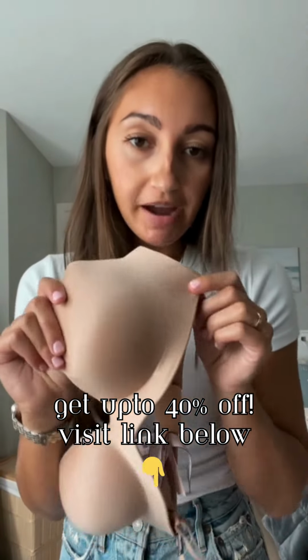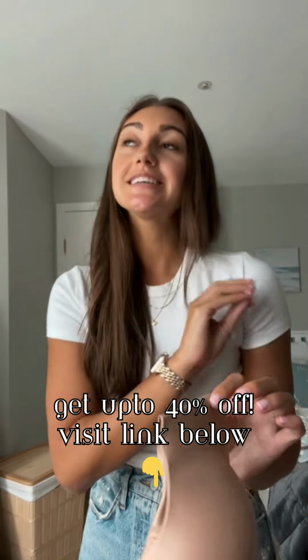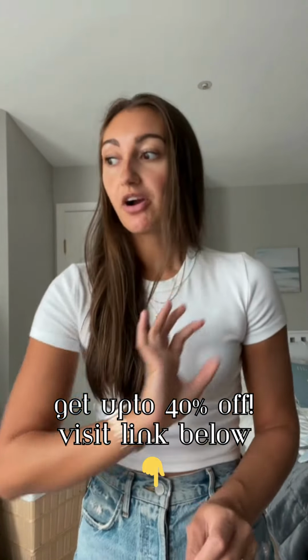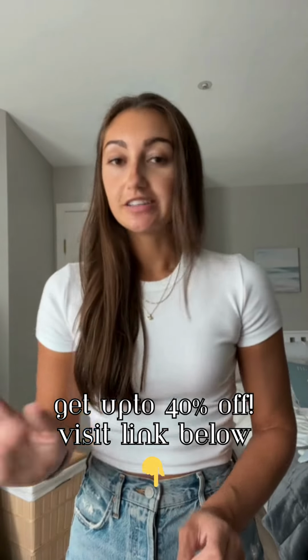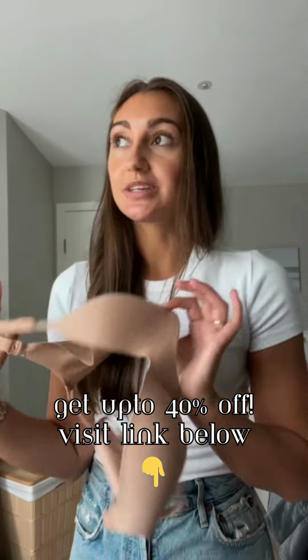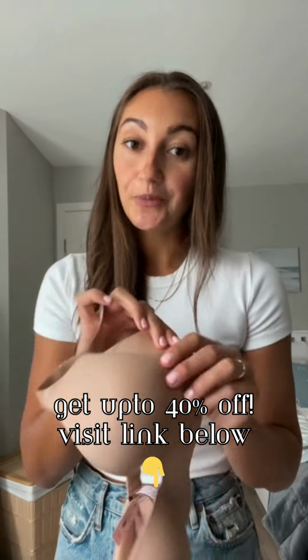My favorite thing about this bra is that there is no underwire. So it is seriously so comfortable. This is the only bra I own that I can wear all day to work, wear it casually after work, and I'm not dying to take it off. This is just as comfortable as any sports bra or bralette. I promise. I know that is a bold statement, but it is true.